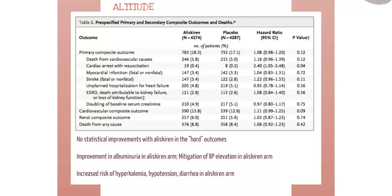There is an improvement in albuminuria when you have dual therapy. And this actually brings up a very good point because for years we've been using albuminuria or proteinuria as our surrogate marker for hard renal outcomes, time to ESRD or doubling of creatinine. And it seems, at least in the ALTITUDE trial, that we may have to revisit whether albuminuria is an accurate surrogate. We've certainly used albuminuria with monotherapeutic agents such as ACE inhibitor trials and the ARB trials, and we've come to learn that albuminuria has been a good surrogate marker for these hard renal outcomes in those monotherapeutic trials.